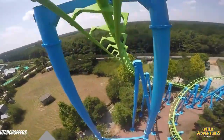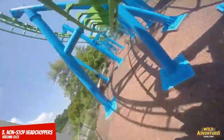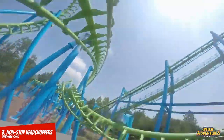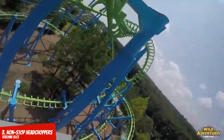Number 3, the head choppers. This part of the ride, I'm not sure if it was on purpose, but the head choppers are strong with this one. It's actually kind of insane how close you get to the supports, and that really took me by surprise on my first ride. That's also a big reason why I much prefer the front row, and the fact that I find it to be smoother up there.